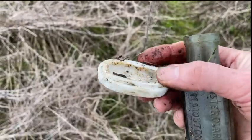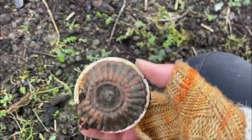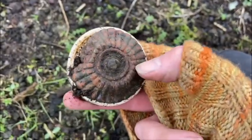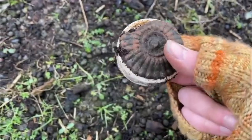Not much in there. I just broke this out of around some kind of bell, like with a bit of brass. Yeah, I think it might be some kind of bell.